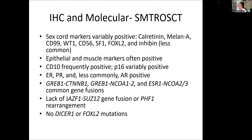So what do we expect to see? We've mentioned the immunohistochemistry can be variable, with the sex cord stromal markers. Sometimes they may have epithelial or muscle markers, CD10, occasionally P16 variably, hormone markers and so forth. And there are a number of gene fusions. So here's a beta-catenin fusion gene with GREB1 or with a different partner. And you see here a different partner with this one and so forth. You will not see the stromal sarcoma fusion or others. And we have not seen DICER1 or FOXL2 mutations, which we often do see in the ovarian sex cord stromal tumors. So that would exclude metastasis from an ovarian tumor.